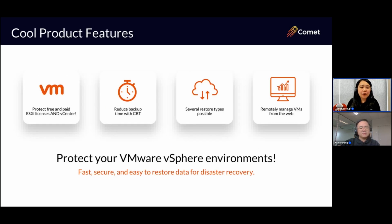Our VMware backup product has a lot of features, but we wanted to highlight some top product features here. The first one is that you can protect both vCenter and paid and free ESXi licenses. We've had a couple of people ask, how did we achieve this?